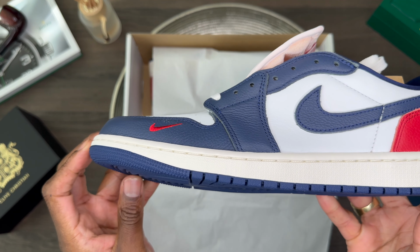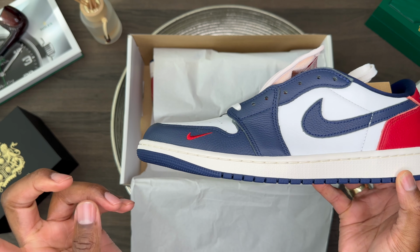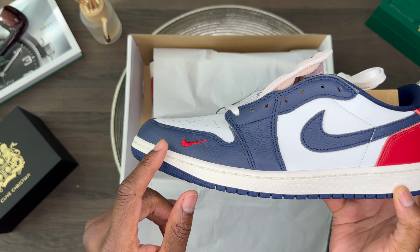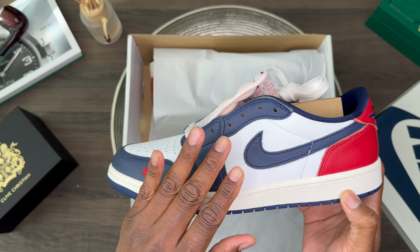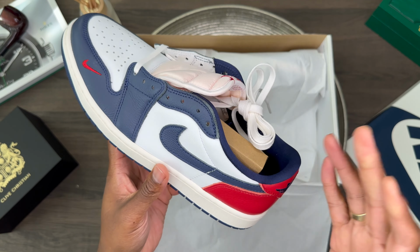Anyway, I think the Nike swoosh actually brings this shoe together. It makes it stand out a lot more. It reminds me of what's his name that had this on the shoe? It wasn't the Shard. It was a guy a while ago. It was like an SB mashup, and he had the little Nike swoosh there. That's what this shoe reminded me of. I can't think of the name.